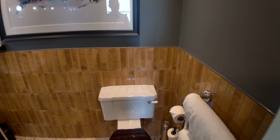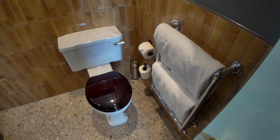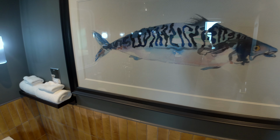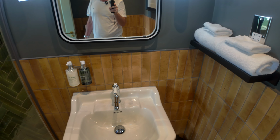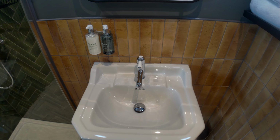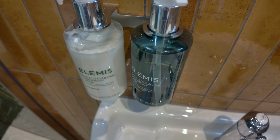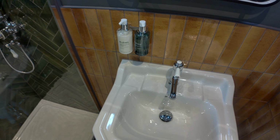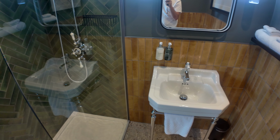Right, coming into the bathroom, you've got your towels on this heated towel rail, and you've got your toilet. Nice picture there of a fish. Then you've got your hand towels there and your face towels, and your sink. And the toiletries in here are Elemis, I think I've pronounced that right. Had a quick look online, it's about £30 a bottle, so it's not cheap stuff. They're providing some nice toiletries in here, and the design in here is really nice as well.